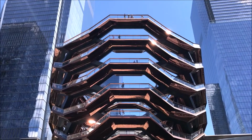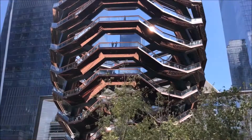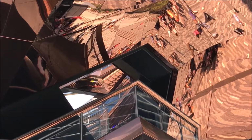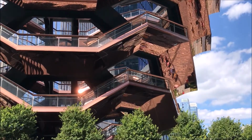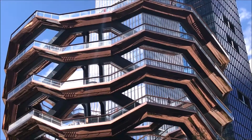Although it's only 150 feet tall, it's quite spectacular in its design. It's not the size that's impressive, but the shape of it. Yeah, it's made to look like a giant honeycomb. It's like a reverse Christmas tree with the diameter at the base pretty narrow, but it gets wider as you go up. And it is made of 150 different flights of stairs that total more than 1 mile.